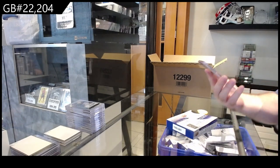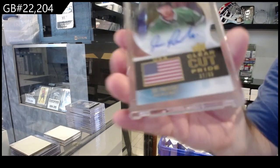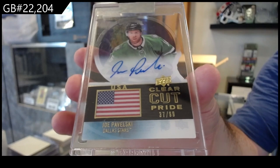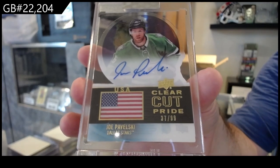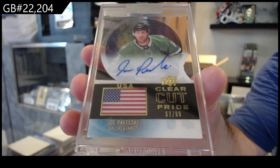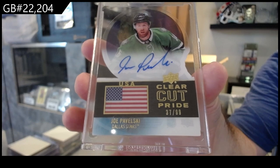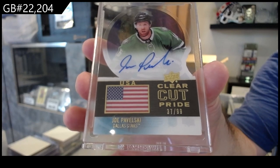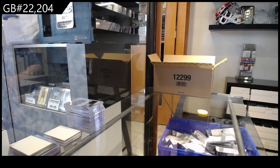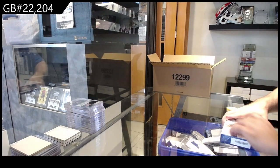We've got a clear cut pride to 99 for Dallas, Joe Pavelski. 99, Joe Pavelski. Clear cut pride. That's cool. Some solid stuff in this. An above average case so far, in my opinion.